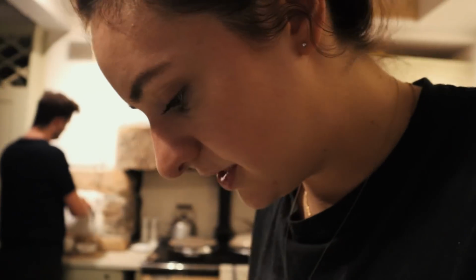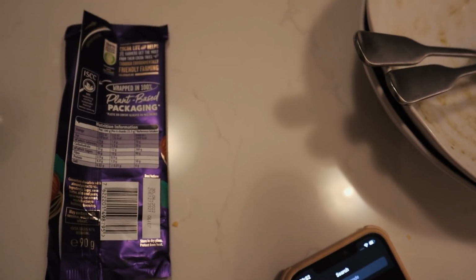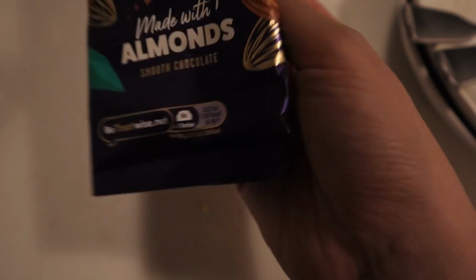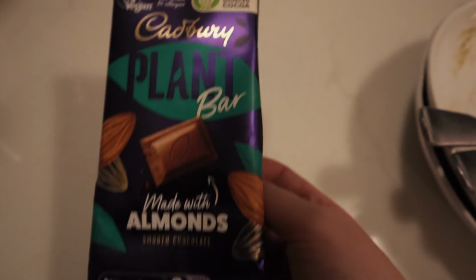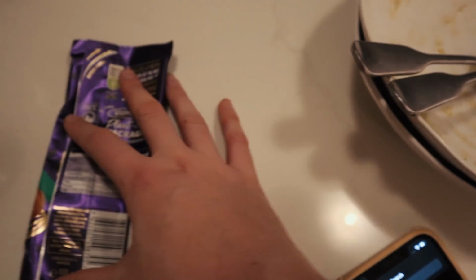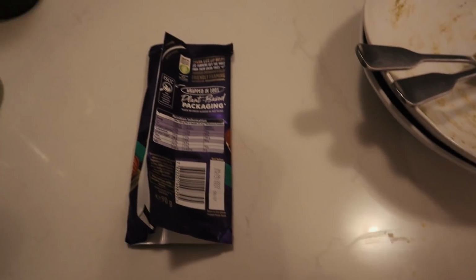There's about half left. Well, let's scan this, why don't we? To see what it comes up with, because this is probably one of the foods that would categorise as not very sustainable. So I'm interested to see, because as a brand, you think of Cadbury's as being not particularly sustainable, but then on the front it says 100% sustainably sourced cocoa. And because it's vegan, the actual ingredients list is really short. So it might not come up though, because it's quite a new product.